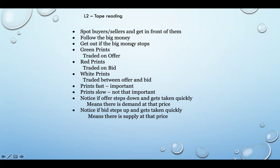Sometimes you will see a huge lot, a large bid or large ask, and after some time they are gone.